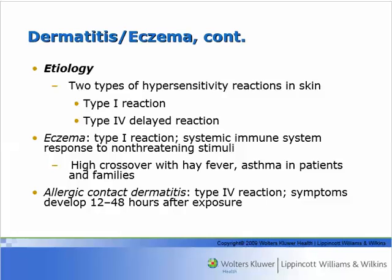So the type 1 reactions and the type 4 reactions really are hypersensitivity reactions or allergic reactions that we talked about before. So eczema is that type 1 reaction. It's a response to a non-threatening stimulus, and it tends to be a systemic immune response, and it manifests in the skin. There seems to be a real strong correlation with hay fever and asthma, which are kind of like eczema except on the respiratory system, or the mucosa. So it seems that eczema is that type 1 almost immediate reaction. But eczema and dermatitis are terms that are usually interchangeable.